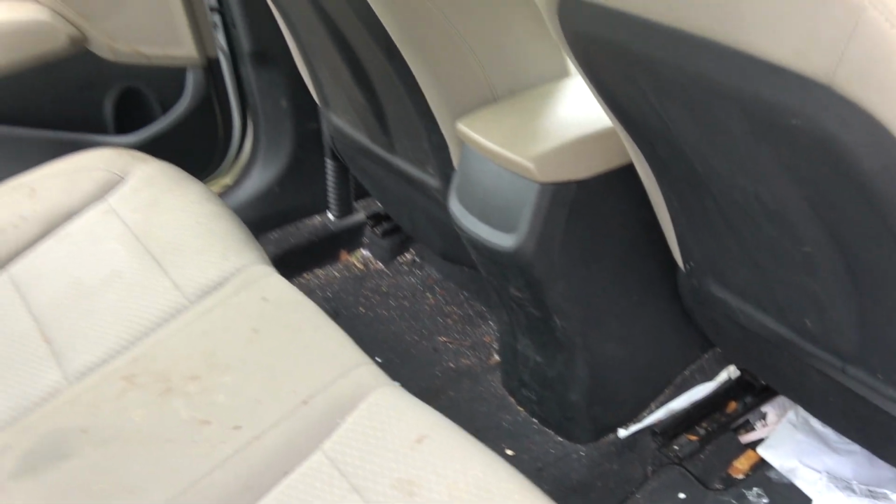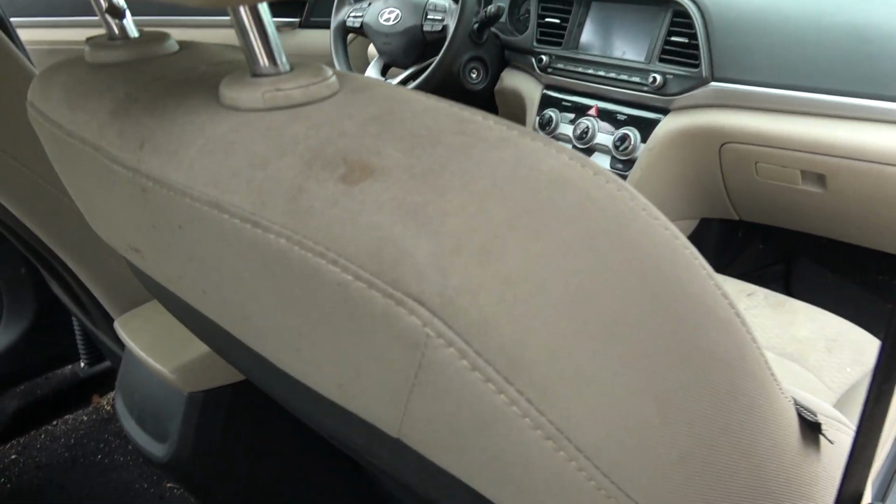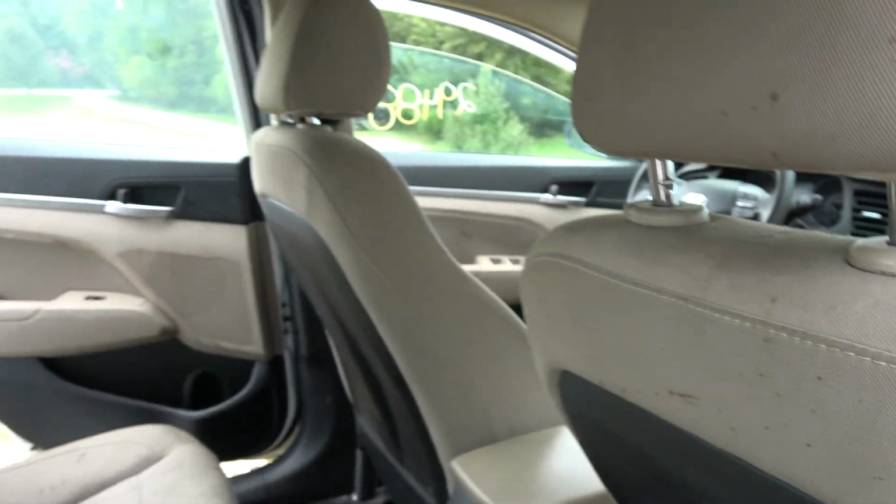So, I'm gonna have to clean all this up. Oh man, even the back of the seats are just dirty, dirty, dirty. The whole thing. Crazy.